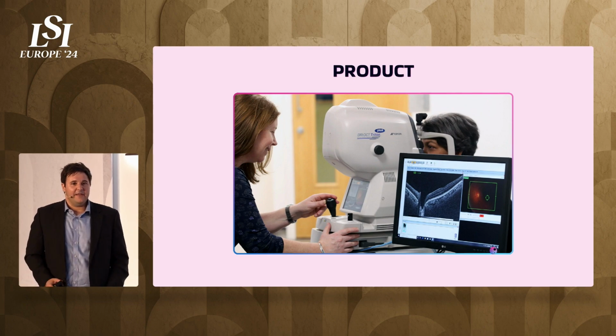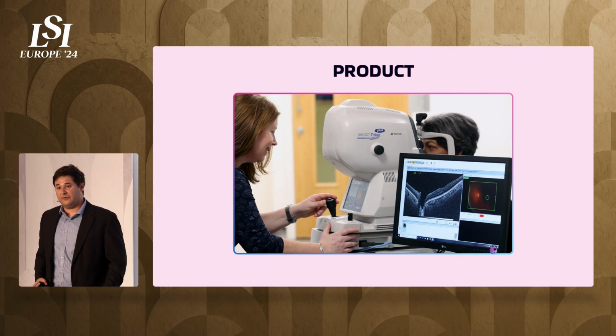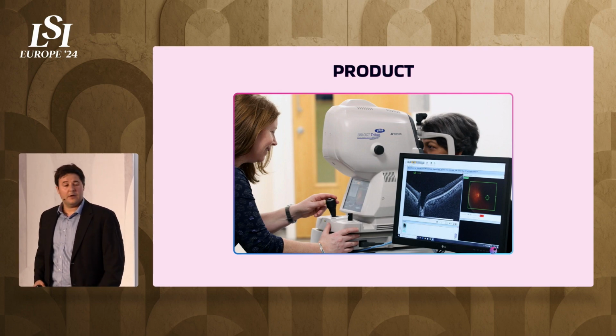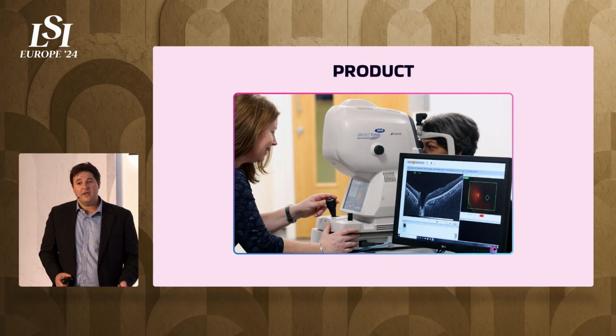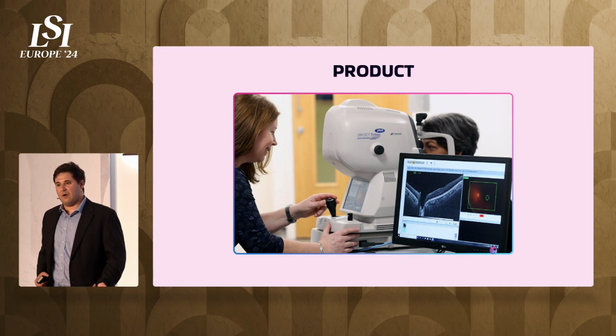Our product is an imaging-based AI software biomarker platform. We use the latest posterior imaging technologies, so optical coherence tomography, scanning laser ophthalmoscopes, and fundus imaging. And these technologies have the capability to image the eye, which is effectively part of the brain, at 200 times the resolution of the highest accuracy MRI machines.